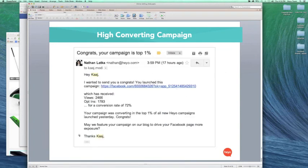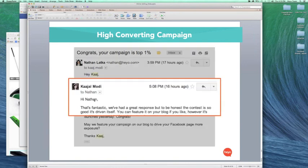And here is an email our CEO Nathan sent to the owner of this page, letting them know that they were one of the top converting campaigns from the campaigns launched the day before. It showed them the results. Then Nathan, our CEO, asked if we could feature their campaign on our blog to drive the Facebook page more exposure and traffic. And then here's the response. "Hey Nathan, that's fantastic. We've had a great response, but to be honest, the contest is so good, it's driven itself." Like I said, the contests really do organically market themselves.